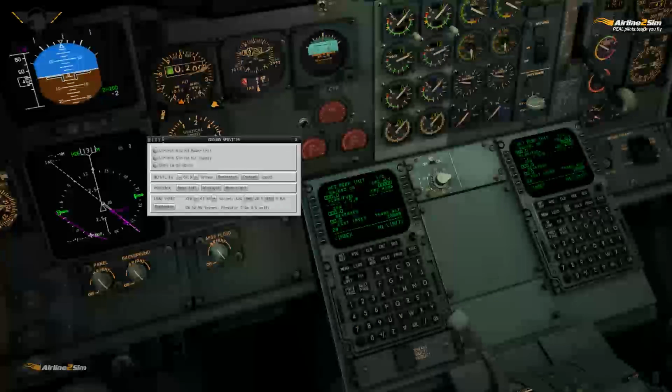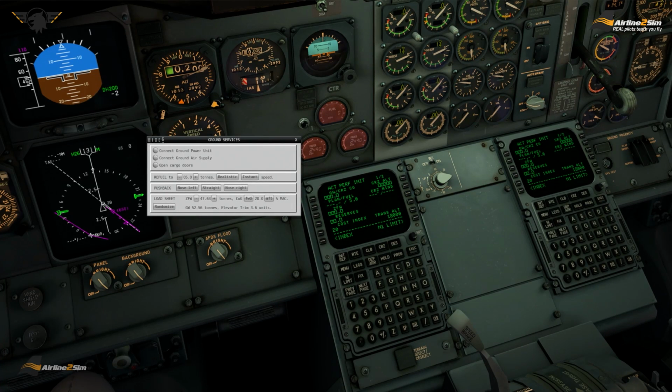Yeah. And the elevator trim 3.6, and the centre of gravity 20%. Okay, well, does that sound about right? That in the FMC then, because it might agree with you on here.